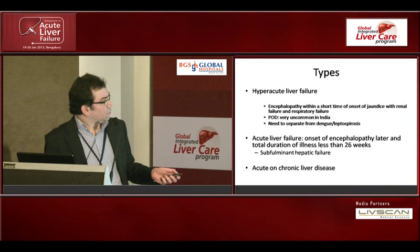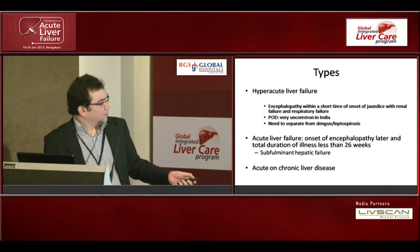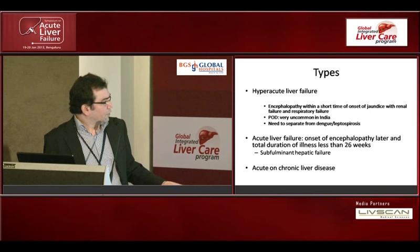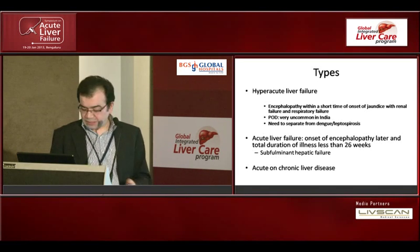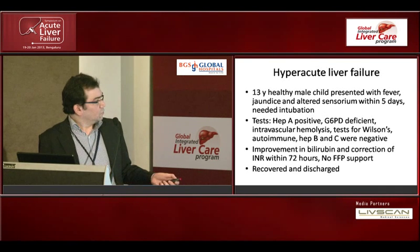It's important here to give an understanding, based on our experience, of how we deal with them. So you have hyperacute liver failure, and one of the important lessons we learned quite early on was to separate things like dengue and leptospirosis. You have acute liver failure and you have acute and chronic liver disease. Quite often acute and chronic liver disease presents as fulminant liver failure, and we do a CT scan quite early on to differentiate this.